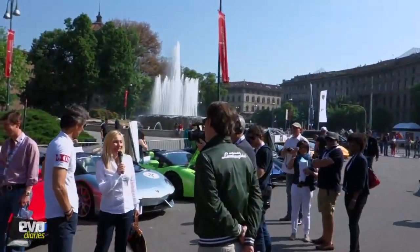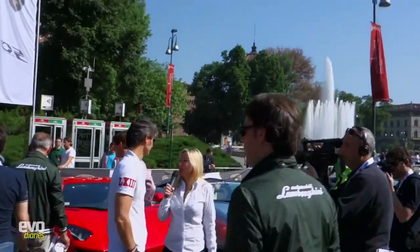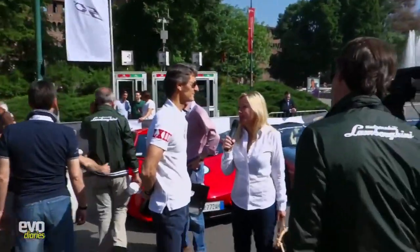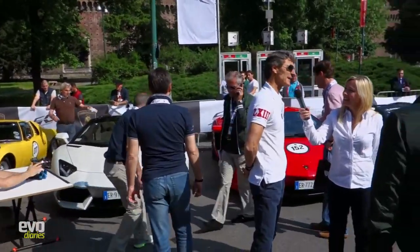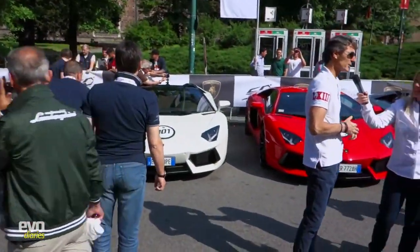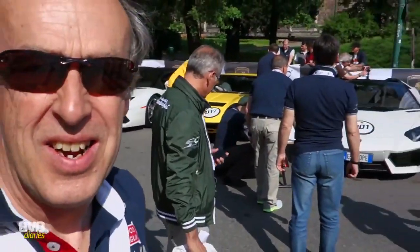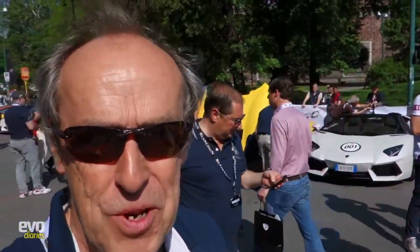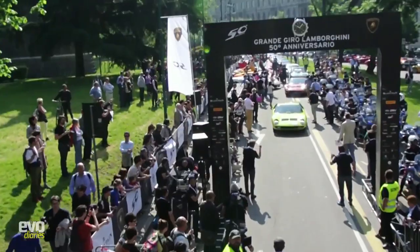This car's meant to leave at 10 o'clock, and it is now 3 minutes past 10. Here is car number 1. I think it's driven by Stefan Winkelmann, who is president of Lamborghini. He looks pretty relaxed. It doesn't seem to mind that he's not actually starting on time. Shouldn't really be surprised. But it's beautiful sunshine in Milan. No one's complaining.